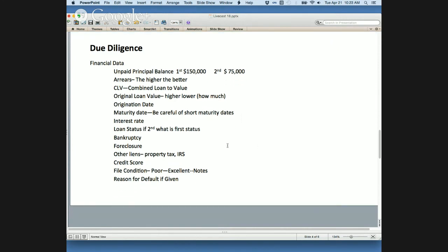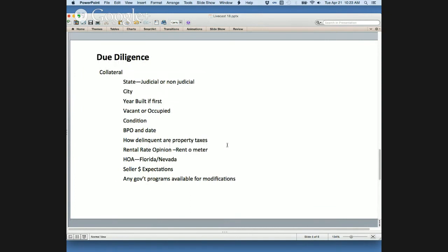The next thing you would do is look at the collateral, the home itself that is supporting the lien. The first thing that we would recommend you look at is where is it located? Is it in a judicial state or a non-judicial state? Judicial being a state where in order to foreclose on a property, you actually have to file a lawsuit. Or is it a non-judicial state? About half and half of the states in the U.S. are judicial and half are non-judicial.